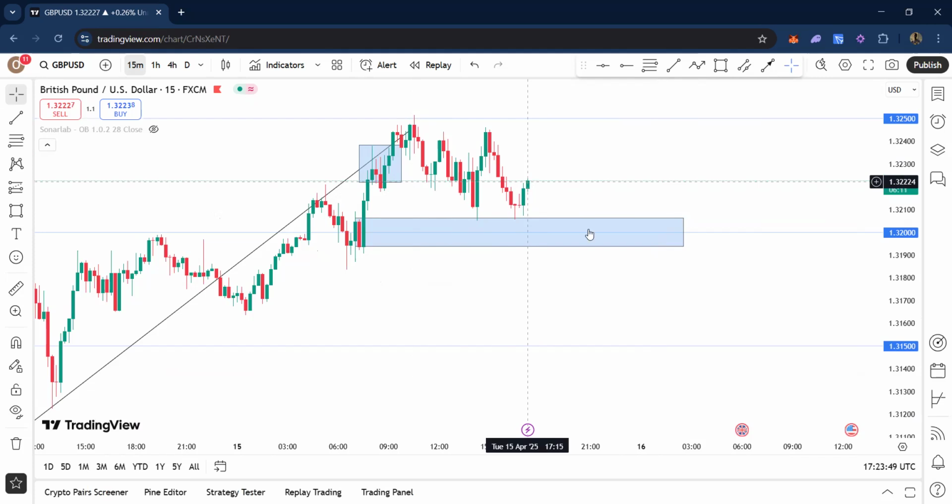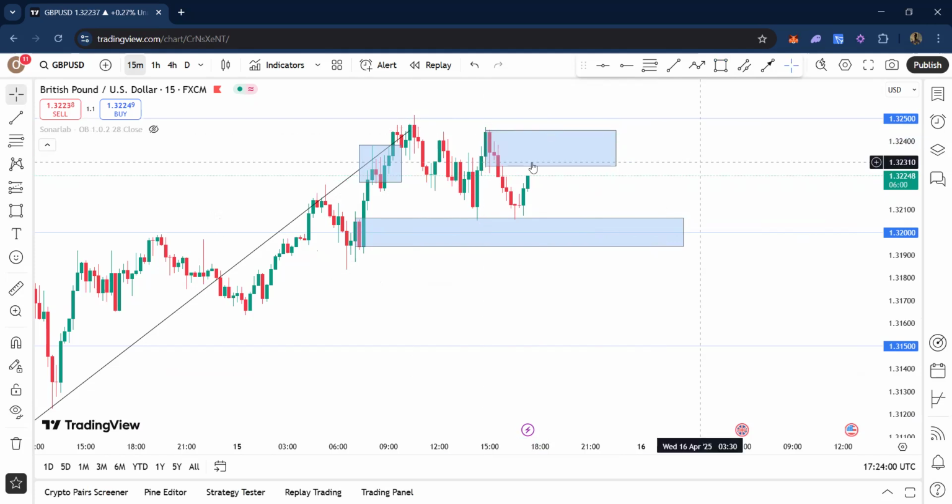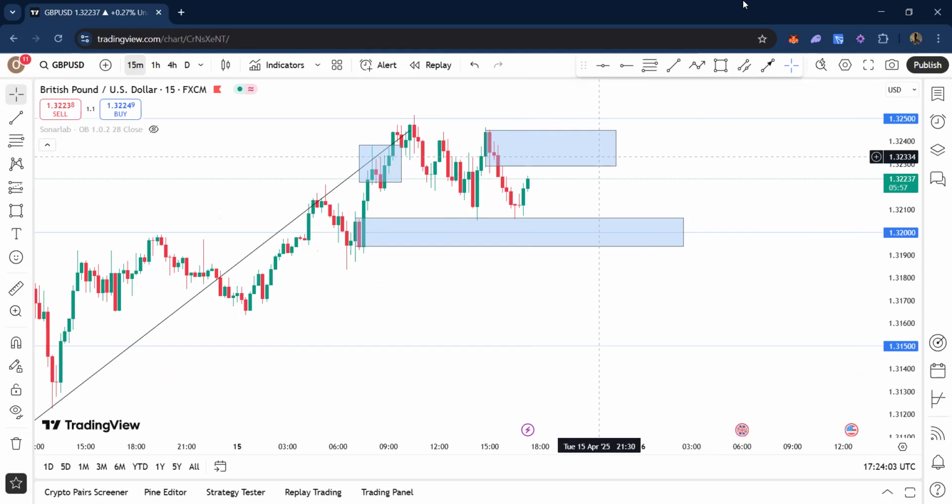So the reason I'm saying this trend may be short is because there is a very huge supply zone here. I wouldn't want to be caught up when the market reaches here, touches, and starts going down, which I expect to happen, something like that.